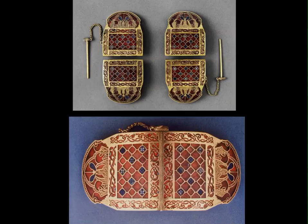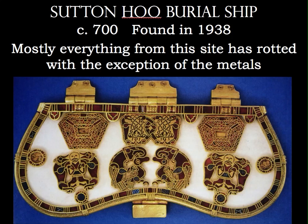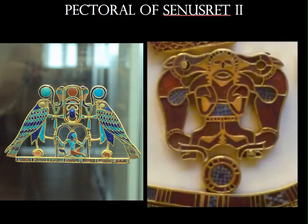But if we go back up to the purse cover, you can see how absolutely beautiful it is. There's some cloisonné present. When we look down at the specific images, it is definitely a reminder of something very similar to the pictorial of Senusret II. In fact, we have this frontal figure of a person being attacked by wolves, and you can see that their mouth is open and they're almost as if they're screaming.